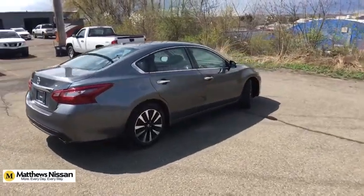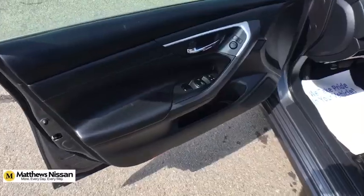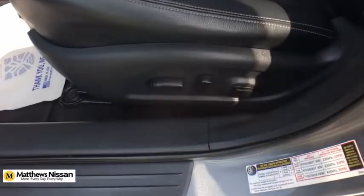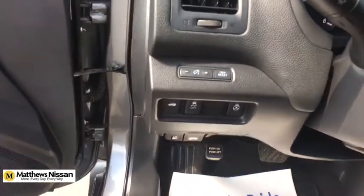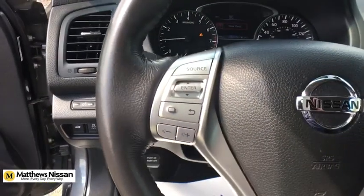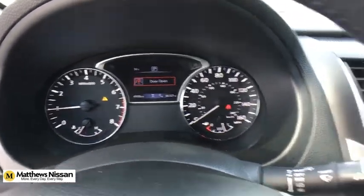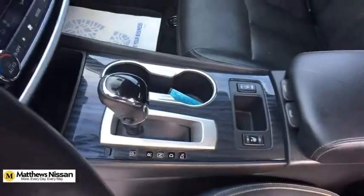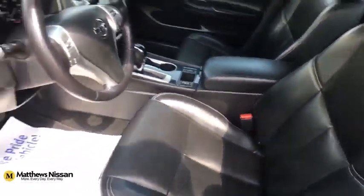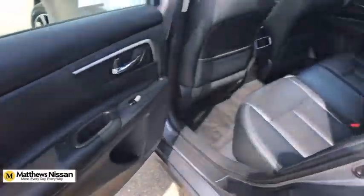Power passenger seat, traction control, dual airbags, alloy wheels, power steering, four-wheel disc brakes, center armrest, security system, electronic stability control, compass, heated steering wheel, fog lights, power windows, rear window defroster, trip computer, heated front seats, CD player, brake assist, remote keyless entry. Take this vehicle for a spin and see why so many shoppers are now proud owners.